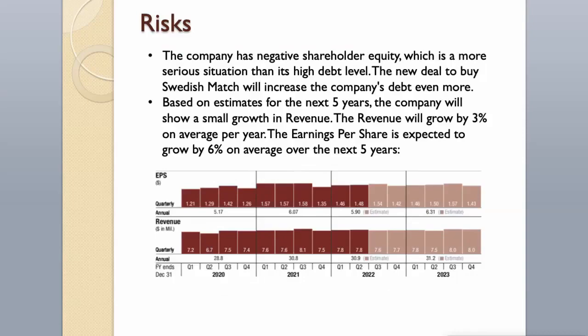On a macro basis, the company conducts business outside the U.S., exposing it to substantial currency risk. The company has negative shareholder equity, which is a more serious situation than its high debt level. The new deal to buy Swedish Match will increase the company's debt even more. Based on estimates for the next 5 years, the company will show a small growth in revenue. The revenue will grow by 3% on average per year. The earnings per share is expected to grow by 6% on average over the next 5 years.